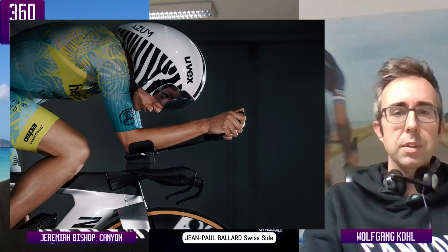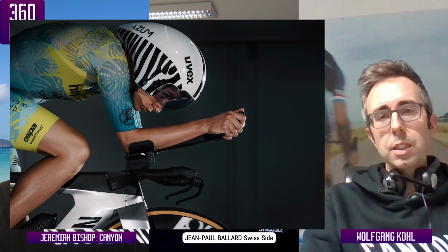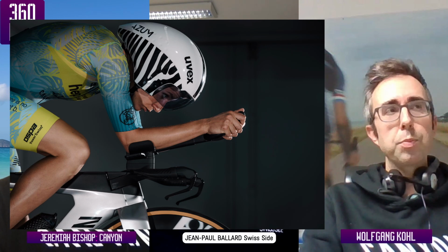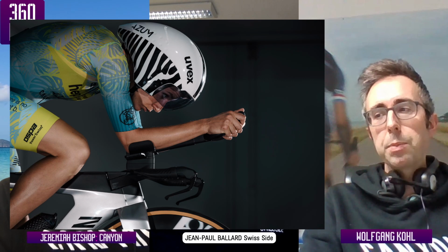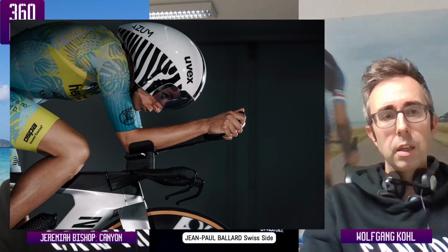And then comes the complete cockpit system with more adjustability for the riders. And then we will add later in spring this year our long arm pad system, which is also a big step in case of comfort and handling for the bike as well.